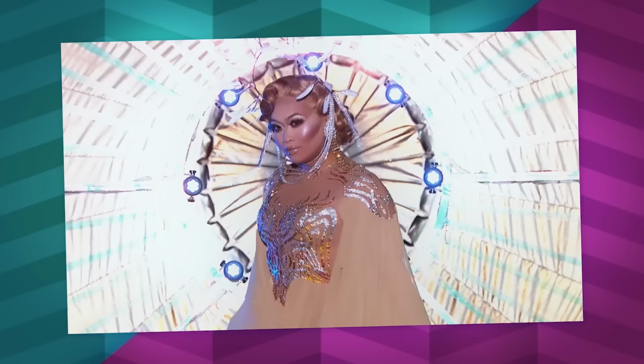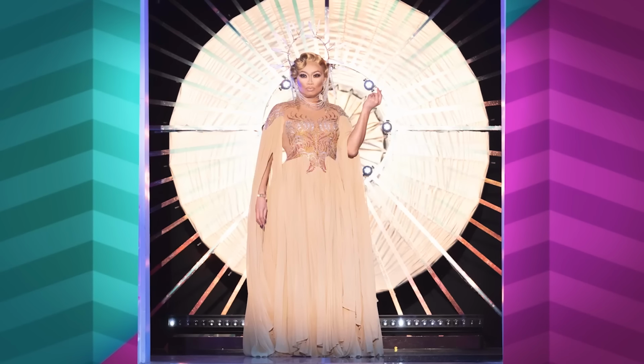She looks absolutely stunning. I really can't knock her for this particular look. So I too would give her a boot. I mean, a toot. Ooh, I'm sorry. I will give her a toot as well.